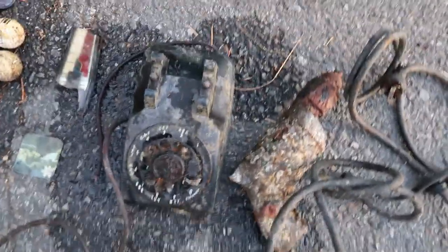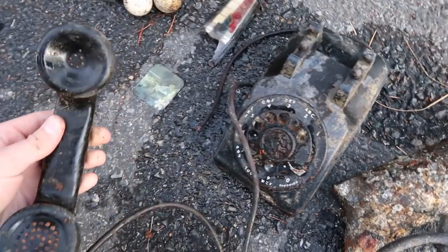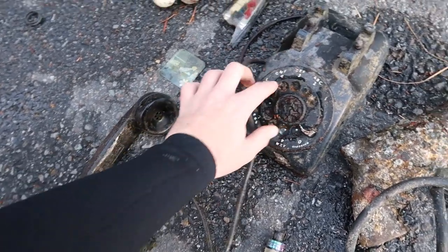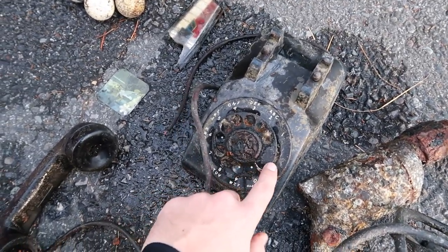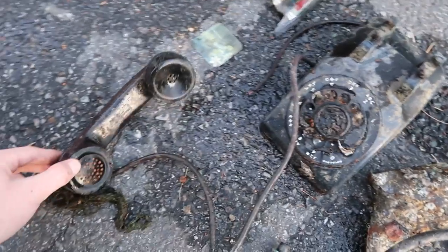So, we'll start with the phone. This is sick. I have never seen anything like this, especially underwater. It's one of those little phones that you move with your finger. It's not working, it's all rusty, obviously. Must have been down there for a long time. But that is so awesome. Definitely before my time. My mom used to always talk about them. And the phone's still with it.